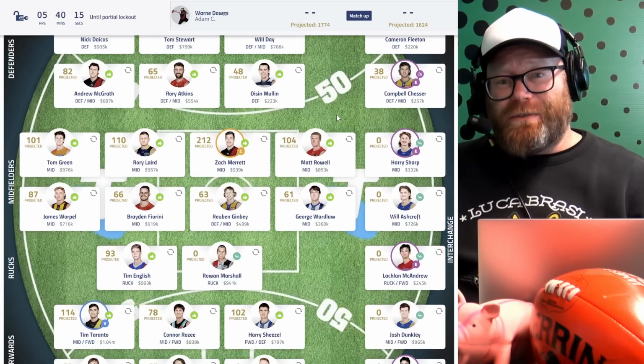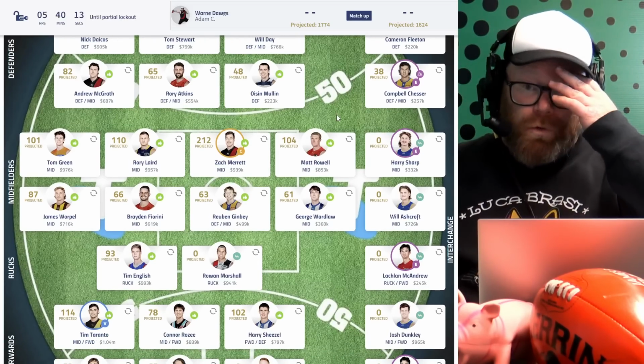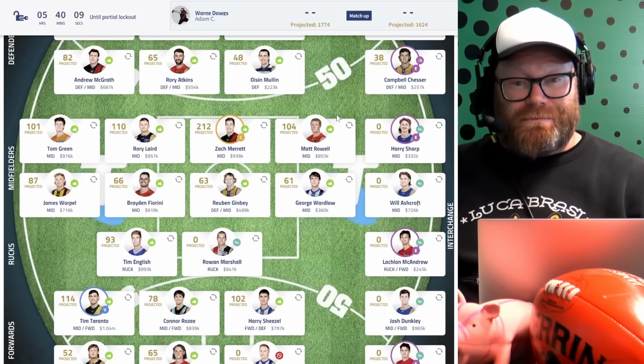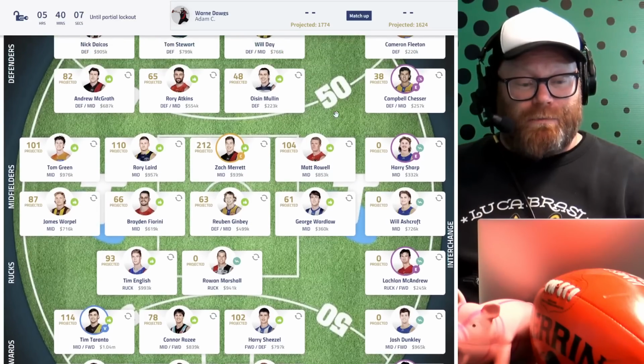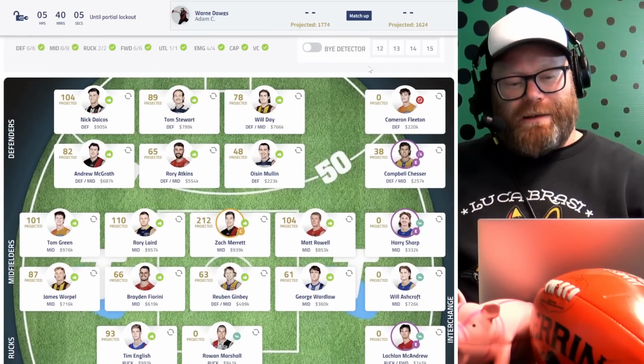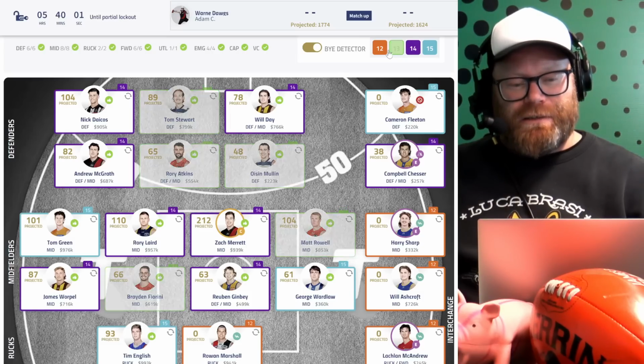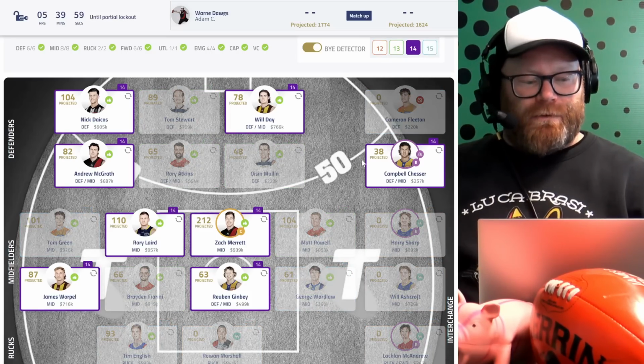Now, my side is a fair way off being any good, so I'm still chasing just getting as many rookies off field and getting the mid prices. So that's moving forward with trading. So I'll just click on the round. Actually, let's just get the round 14 guys up, for example.